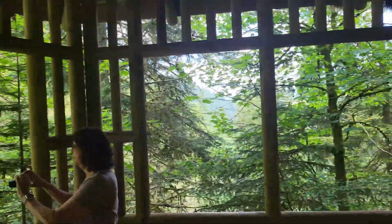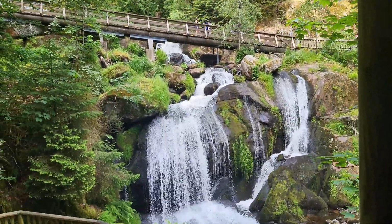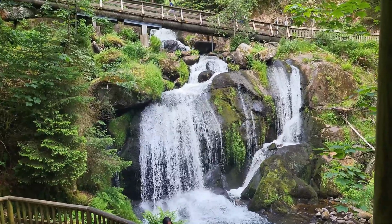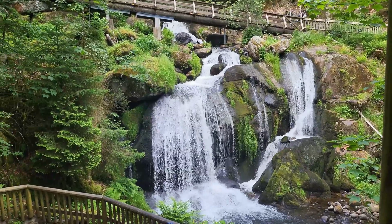Little observation hut. There we go. That's the best way. So you can cut me out. Is this awesome? Very, very cool. Glad we did it? Yep. Oh, yeah, I am. This is one of the things I really wanted to do. We were thinking we're just not going to make it, but now we're decided.